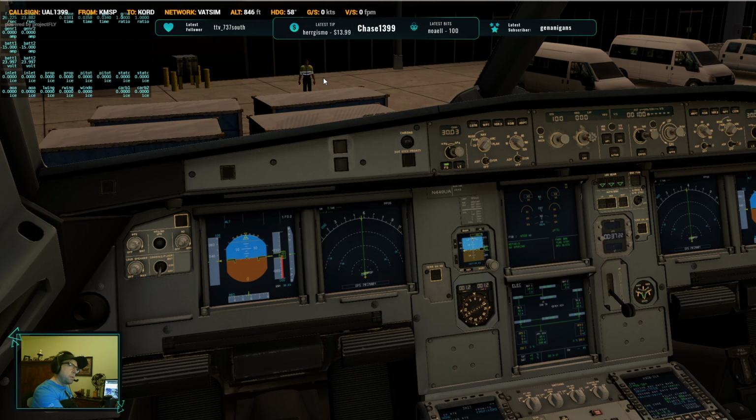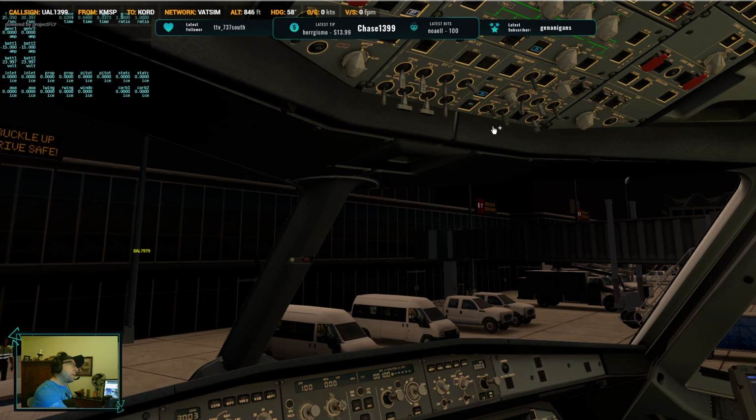Alright, so we're going to plan 12 right. And you don't say "as filed" because you might not get it as you filed. It's a request. It's not a demand.